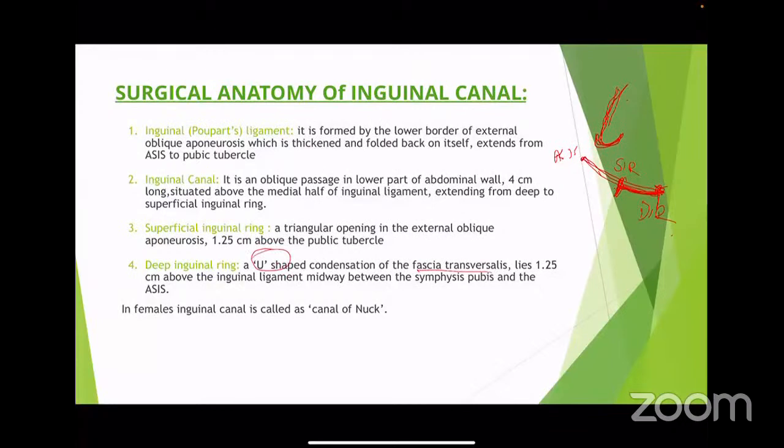So the deep inguinal ring is in the fascia transversalis, and the superficial ring will be in the external oblique aponeurosis. Somewhere over here and somewhere over here, right? Sorry, this will be the deep inguinal ring and this will be the superficial inguinal ring. My mistake. In females, this inguinal canal is also called the canal of Nuck.